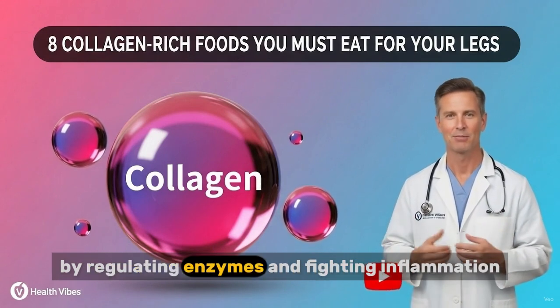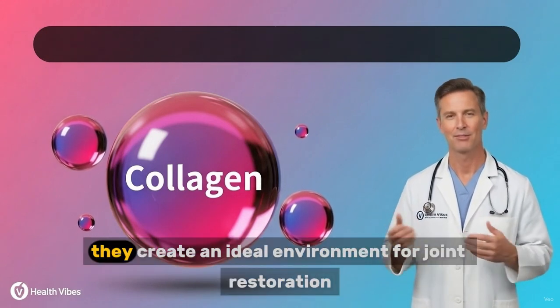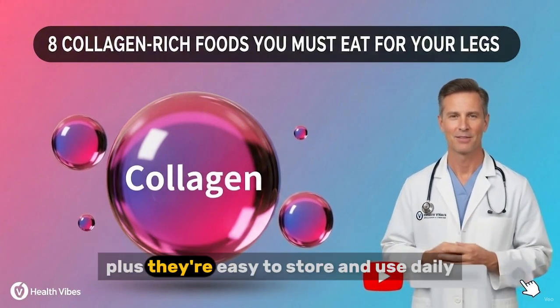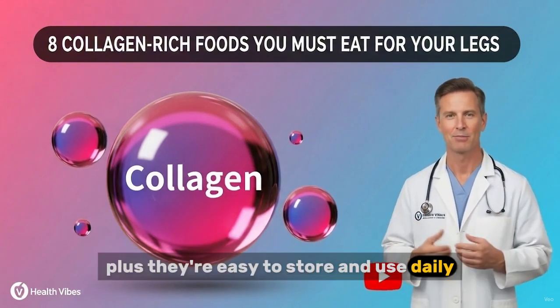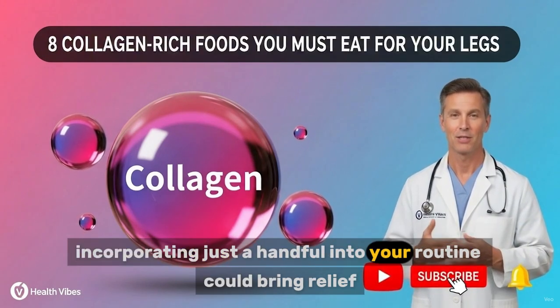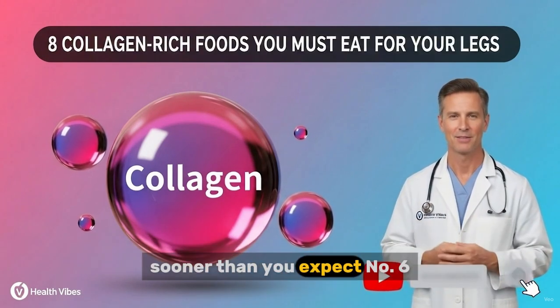By regulating enzymes and fighting inflammation, they create an ideal environment for joint restoration. Plus, they're easy to store and use daily. If your knees or ankles ache, incorporating just a handful into your routine could bring relief sooner than you expect.